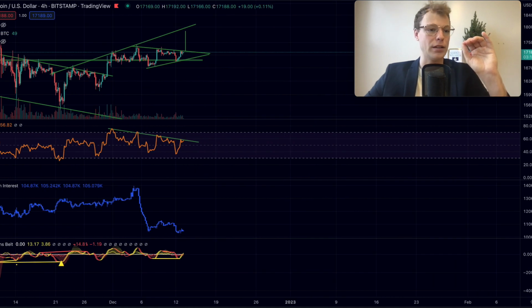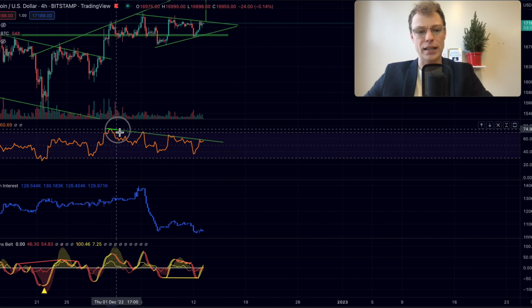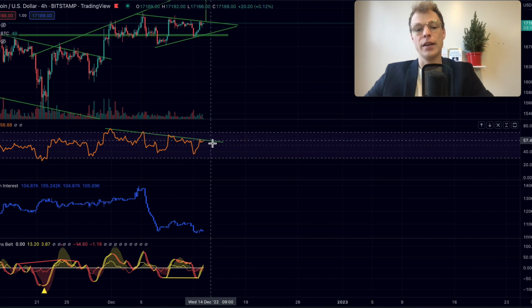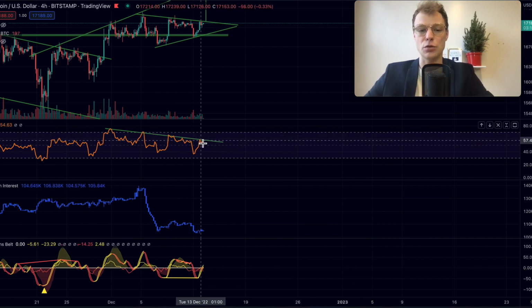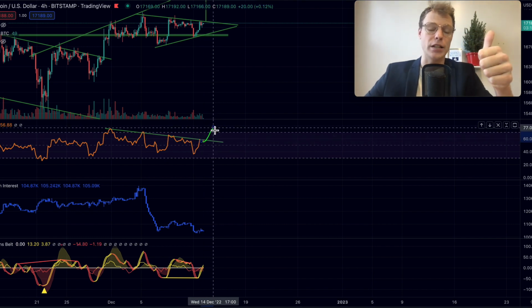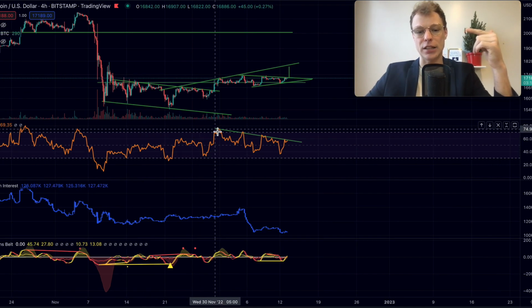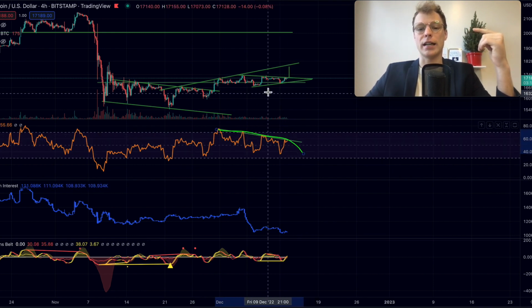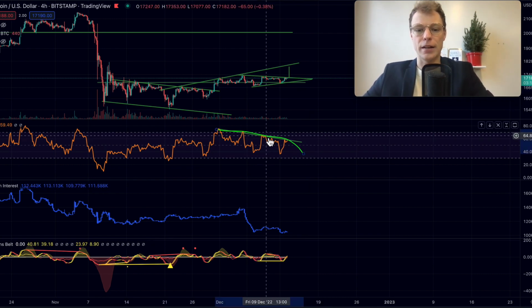If we have a look at the 4-hour time frame on the relative strength index, we can also see a clear declining resistance, which Bitcoin is testing right now for the fifth time. This would definitely confirm the breakout if we see the breakout in the price, but also in the relative strength index. However, do keep in mind, guys, if we cannot break above that resistance in the relative strength index, then most likely the price will roll over and come down again. That is also something I want to talk about.